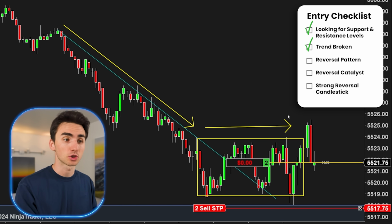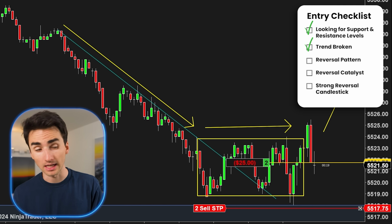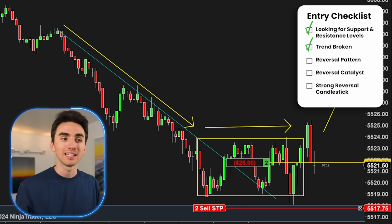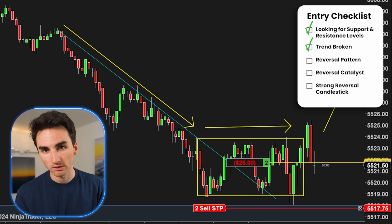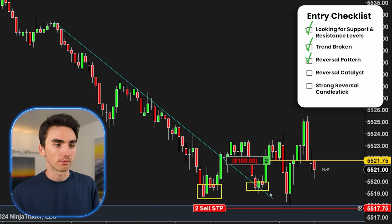And then the idea is, with the strategy, you jump in on a trade and capture that move up if it happens. And if it does, you make a lot of money. And if it doesn't, you lose a smaller amount. And then with this trade specifically, I saw the market do a little double bottom here.